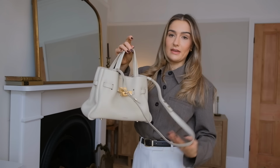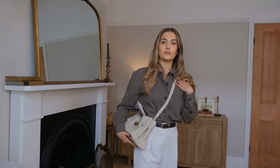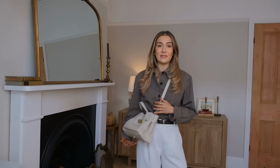Okay, and then here it is with the crossbody strap, which just sits at the perfect length. And I feel like because this is such a slouchy, relaxed bag, it actually lends itself really well to being worn crossbody. And it's also that perfect size that it's not too big and bulky, and it just sits nicely on your hip. You can also obviously adjust the strap to whatever length you need. I'm only short, so I've got it on one of the shorter settings. But yeah, it just sits at that perfect length, so maybe I will try wearing it like this.